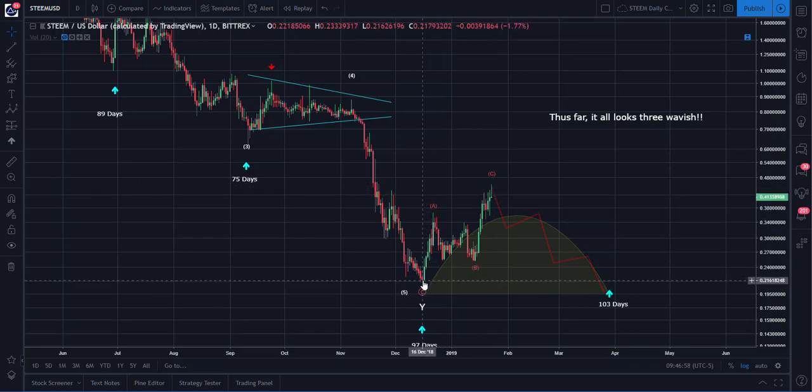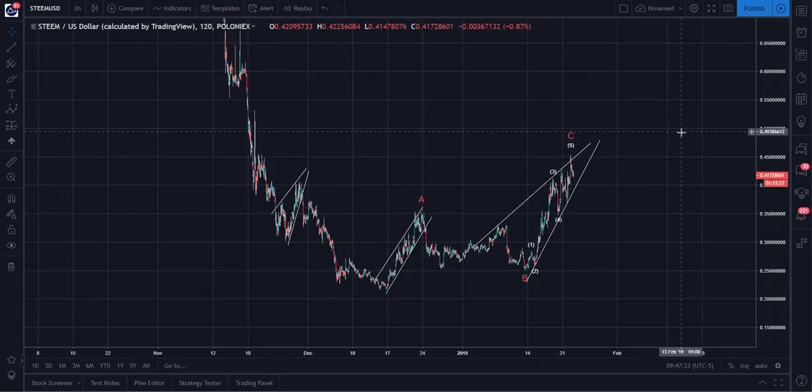Whenever you see an ABC, which is a three-wave price swing, it is corrective. It is counter trend to the primary trend. So the primary call is calling for an ABC, and by the spikiness, the wick effect of the price action, it looks to be about near completion. Now, let's take a look at some of the patterns.